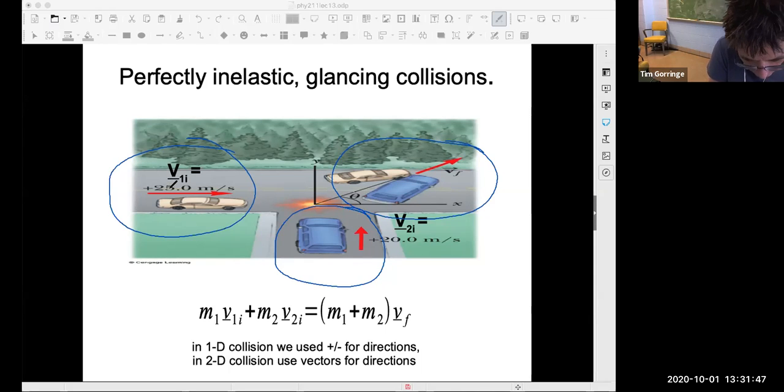And we've pictured also on the sketch the initial velocity of car number one. So this is V1I. The initial velocity of the van, number two, is V2I. And then the velocity of the wreckage, that's VF. So we're using this notation that we kind of used before for the two initially moving objects and then the single final moving object.